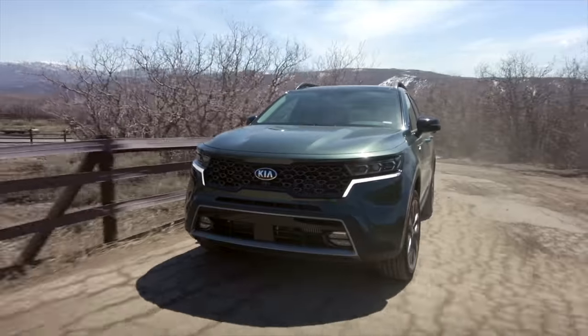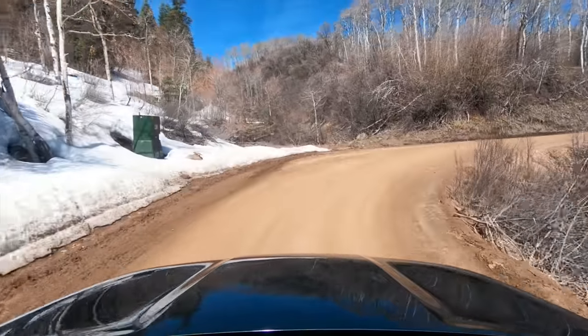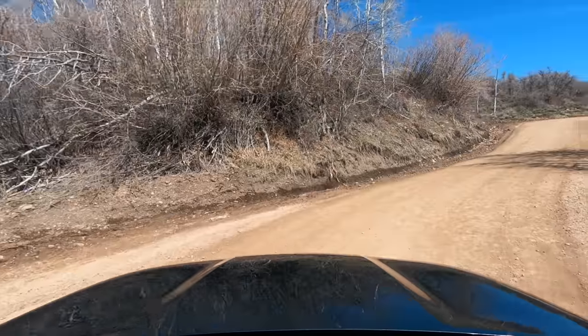Yeah. But at the same time, who cares? Honestly, I could be doing this road without the center diff. I just wanted to be able to say I could lock it. So that feels exciting. We got it. Let's use it.